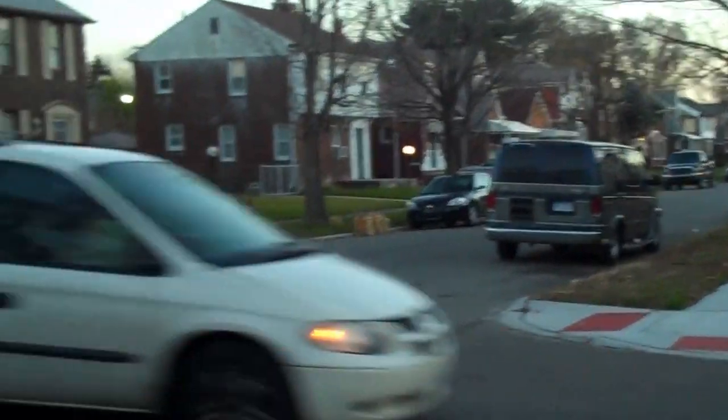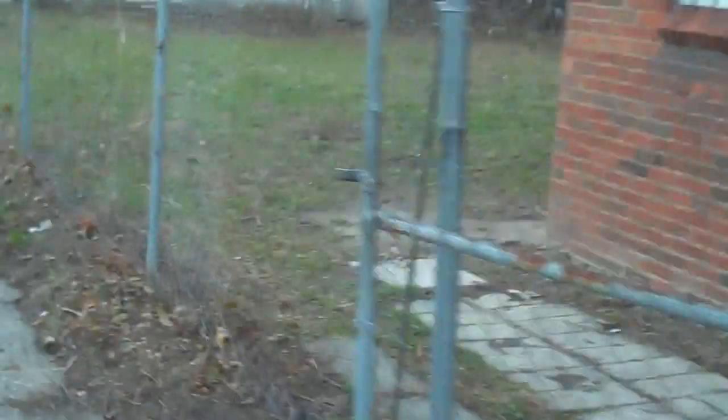That's the neighbours in the area. Street looks good. Got a high fence here. Whoop, and the door's open. All right, here we are inside.